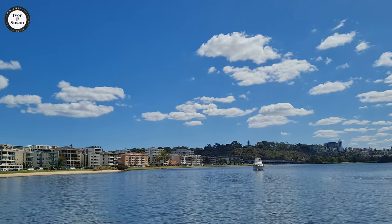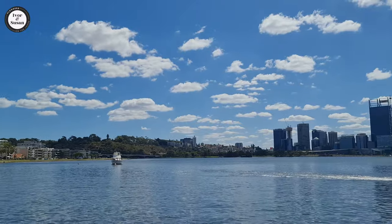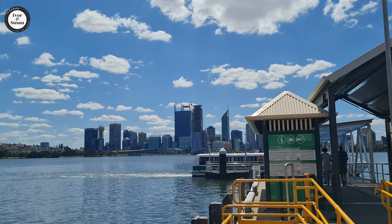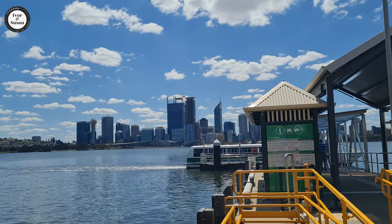So you can see across to your right over there all those buildings. That's actually Perth City over there, the skyline. So we've come from there and we've come across the river, and we actually timed it. It's about 8 minutes across the river.